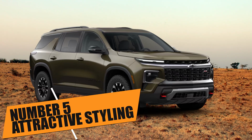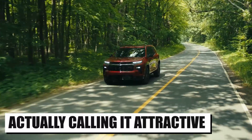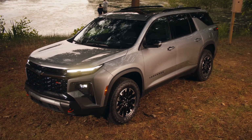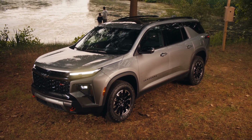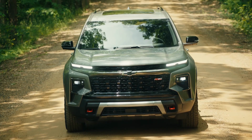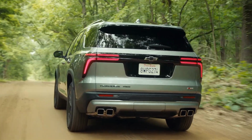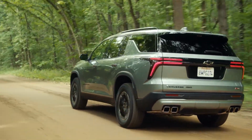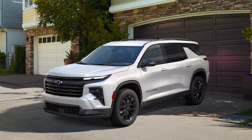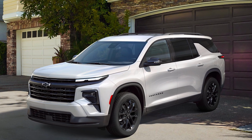Number 5. Attractive styling. For the first time in the Traverse's history, people are actually calling it attractive. The 2026 model will continue with the bold, highbrow design language that takes direct inspiration from Chevrolet's body-on-frame lineup, giving this crossover a presence that competitors simply can't match. The front fascia features a massive grille and aggressive headlights that wouldn't look out of place on a Tahoe or Suburban. This truck-inspired styling isn't just following a temporary trend. It represents a fundamental shift toward designs that project capability and confidence.